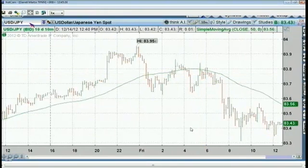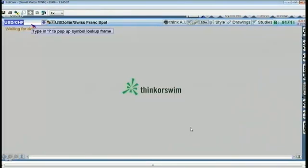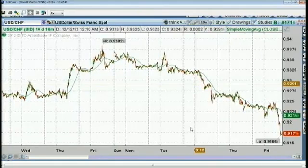And looking over at the U.S. franc. On the U.S. franc, what we got here, if it ever loads. So waiting on it to come up. But let's try one more time. USD CHF. There we go. All right. So U.S. franc comes on down to 0.9166.